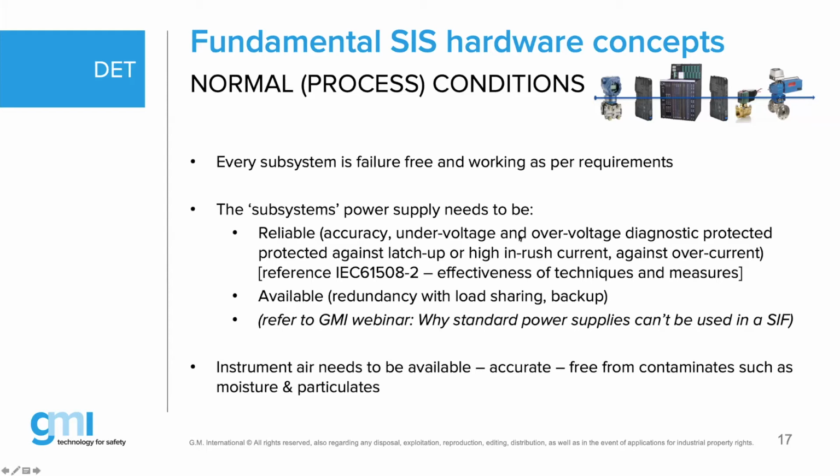So under voltage and over voltage are two items that need to be diagnostically protected according to the IEC 61508. And the IEC 61508 is actually the leading standard for all those manufacturers who are developing such types of devices to be used for safety.